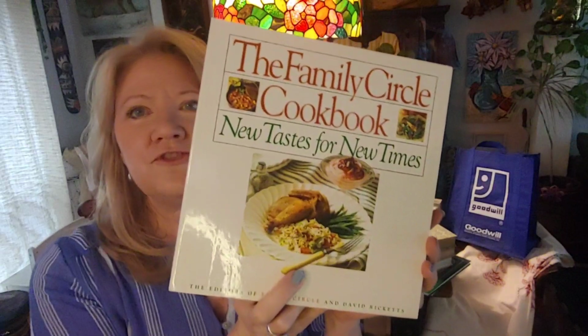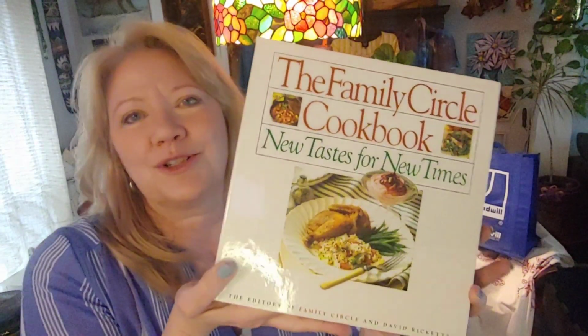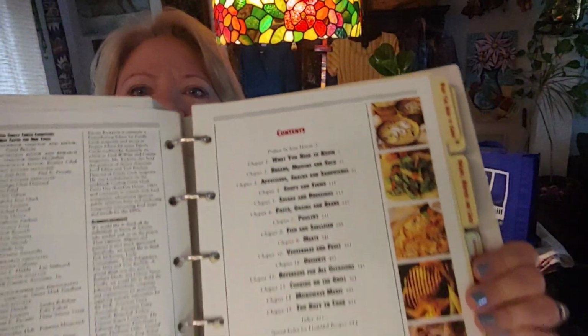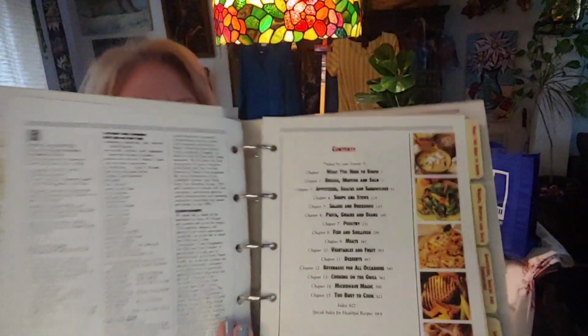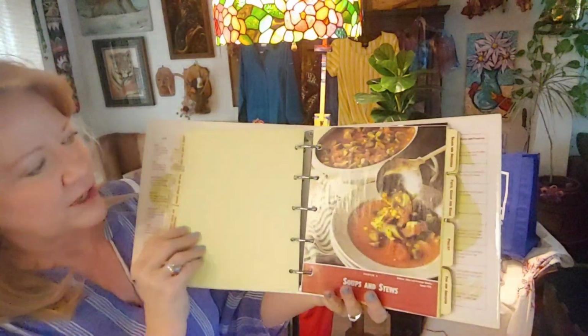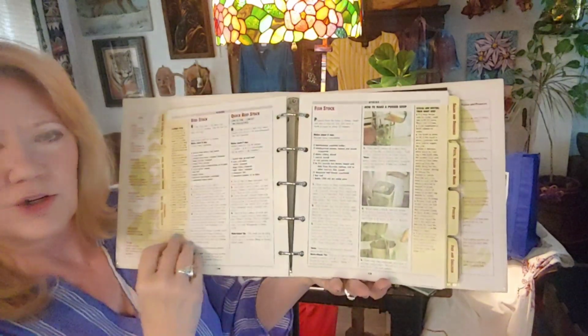Found this fabulous Family Circle cookbook on my Goodwill adventures yesterday. This one is from 1992. And here's the table of contents. This is a great book. It has great graphics, great photographs in it. I love pictures in my cookbooks.